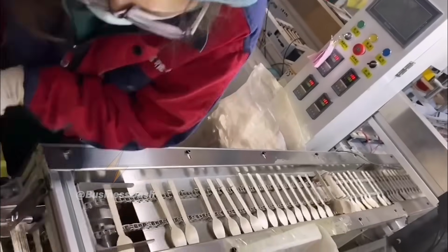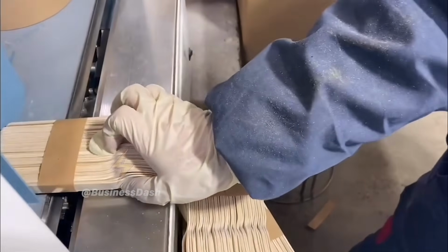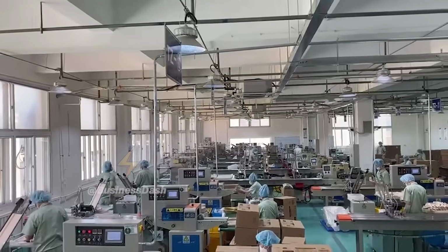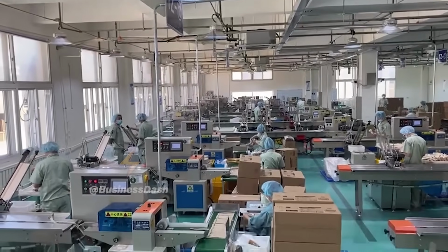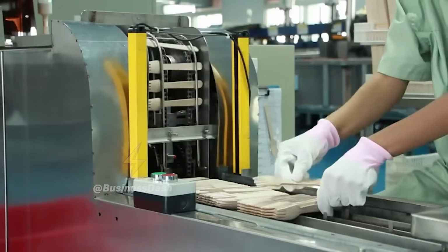The machine works by feeding thin sheets of birch wood or bamboo into a die-cutting and shaping unit. It cuts out spoons, forks, or knives, smooths the edges, and polishes the surface to make them safe for food use. Some setups include stamping for branding or heat treatment units for added durability.